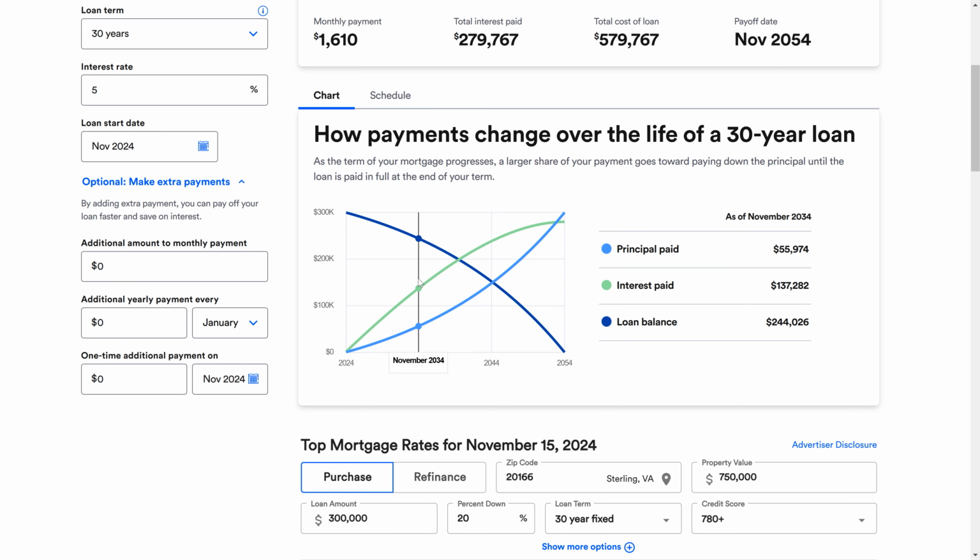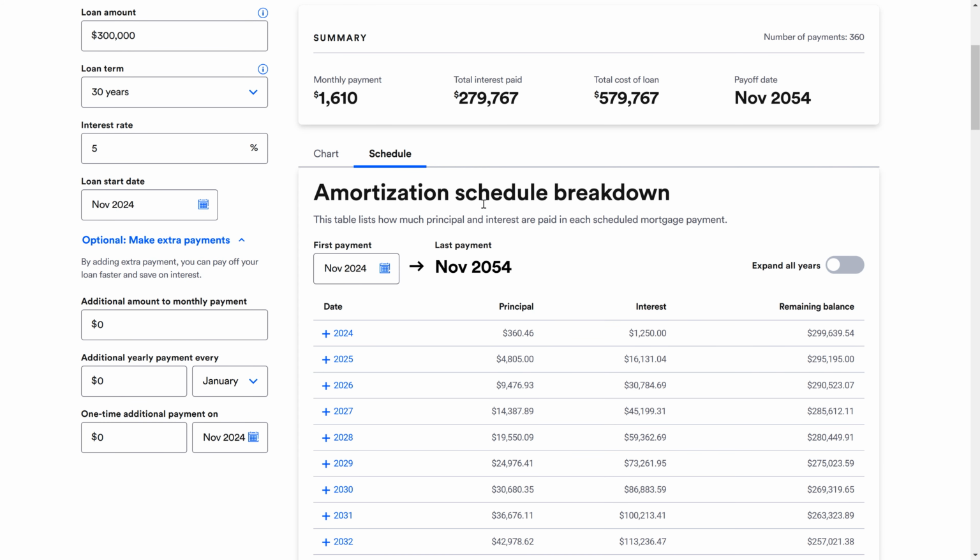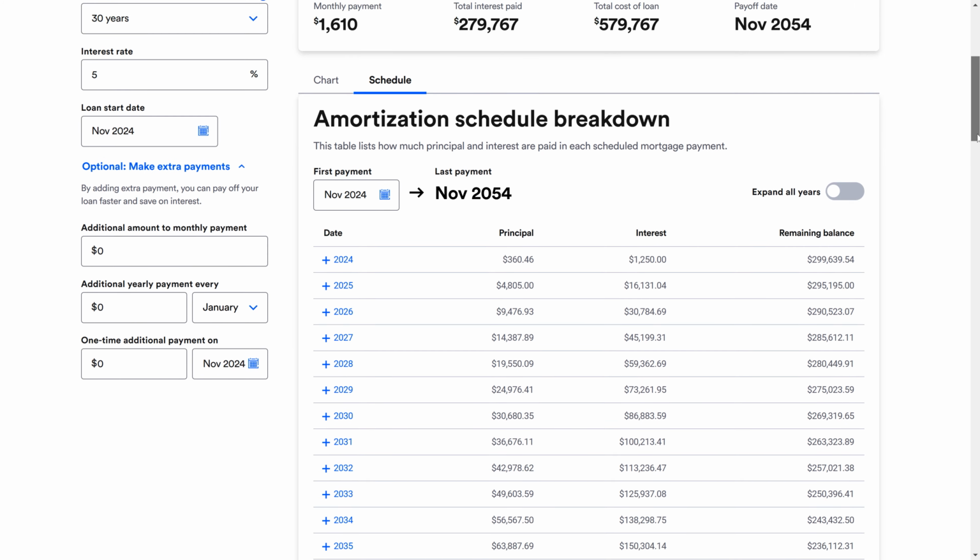And by the way, if you want to see the entire payment schedule for a mortgage, they have this tab with more details. Now, let's put everything together and look at specific examples of mortgage refinancing. The goal here is to get benefits that materially exceed our costs.